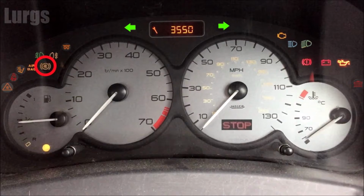This is the ABS warning lamp, the anti-lock braking system. If this warning lamp remains permanently on, it indicates that you've got a malfunction with your ABS system. The vehicle will still brake as normal, but the ABS won't be active. You need to get that checked out at your local garage.